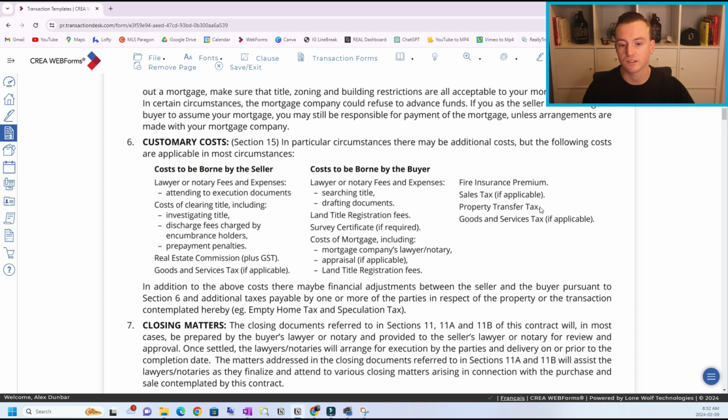And then the other big one is going to be property transfer tax. Just very quickly, the exemption for first-time buyers here in BC is if it's under $500,000, you're exempt. Under $525,000, but above $500,000, it works on a sliding scale. However, unfortunately, there's not a lot of properties that are under this price point. So I have other videos on this. I'm not going to get into too much detail, but these are the ones that you're going to need to know about. And if you have a good agent, what they're going to do is actually have you initial off and make sure that you understand what these are when you're signing the contract.